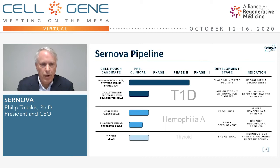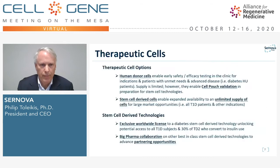We are also in parallel working on locally immune protected stem cell derived cells to provide an unlimited source of cells for a much, much larger population. We have proof of concept studies in both Hemophilia A as well as for thyroid disease that I will go over. And both of these programs are also moving into the clinic.